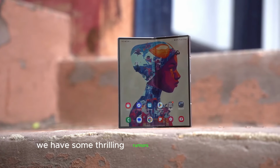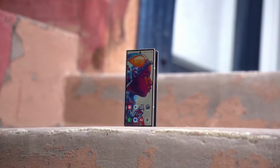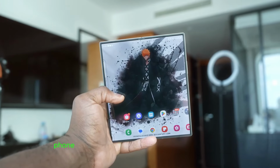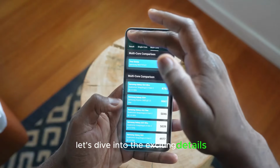We have some thrilling rumors about Samsung's next big release, the Galaxy Z Fold 7 Ultra, possibly arriving in 2025. This new foldable phone is anticipated to bring major upgrades over its predecessors. Let's dive into the exciting details.